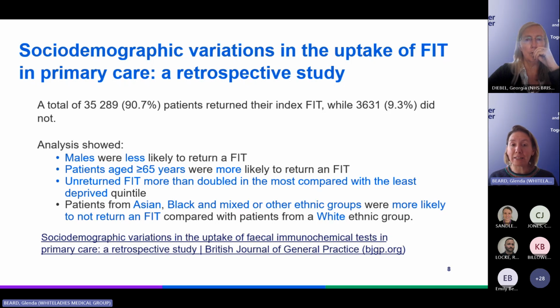So we know that men are less likely to return a FIT. So even if I do my best persuasive conversation with them and really try and explain why this FIT is really important and why it will help us to know whether they may or may not have cancer, they are still less likely to return that kit and therefore not be investigated further potentially. We know older patients are more likely to return that kit, and there's probably a multitude of reasons behind that. We know that often younger patients think it's so unlikely to be anything serious. They present later with their symptoms because they're more likely to think, oh, it's IBS, or I've just changed my diet, or other reasons, whereas older patients are more likely to be worried about their symptoms and present with them.